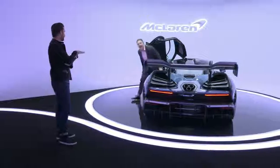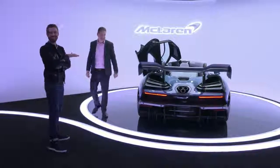Yes, it's distinctly a different breed, isn't it? It is a different breed. Wow. Yeah, I can't wait for you to drive it as well.